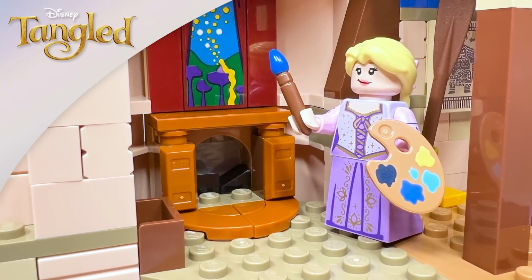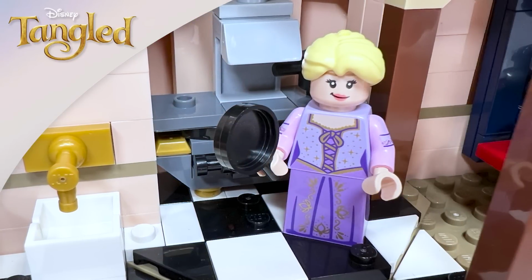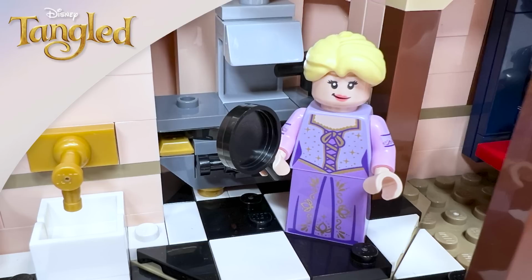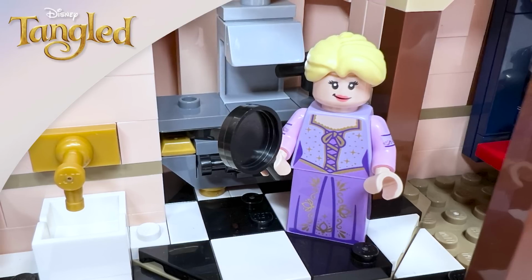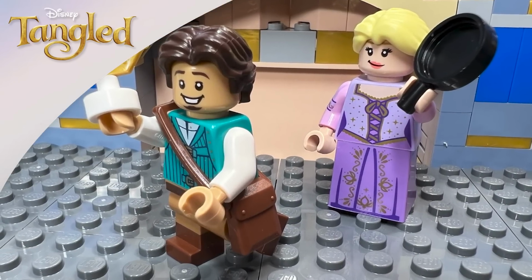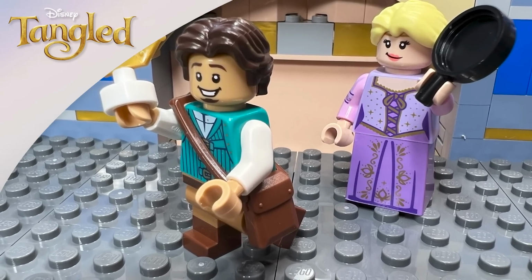But there is more. Going back to that stove from Beauty and the Beast in the kitchen, there's a frying pan. And of course, frying pan plays a really big part of that movie. Frying pans! Who knew, right? And then we've also got, speaking of Flynn, we've got his satchel there as his accessory. And I thought that was really important to reference, because that will tie into something we'll talk about a little bit later.